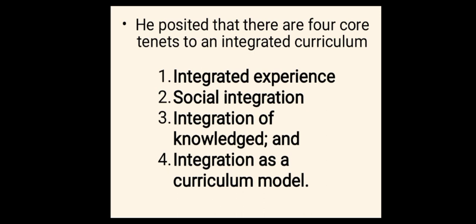So when we say integrated experience, learners take an active role in the educational process by linking experience with the information shared by the teachers. So they reflect their life experience while connecting it into the curriculum content. So as I said yesterday, for example, if the content of the teacher is all about poverty, it's easy for the student to construct a knowledge because they already experience it in real life story. So the next one is social integration.